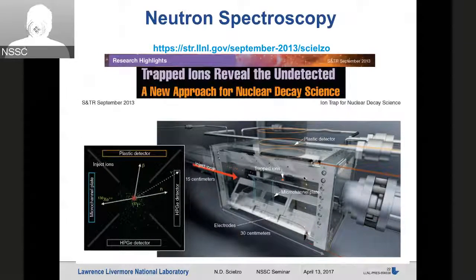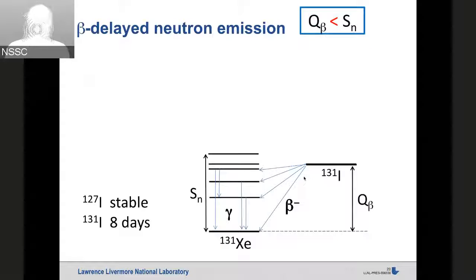So the other thing we do with this device is beta-decay neutron spectroscopy. Some of this work was featured a few years ago in Science and Technology Review at Lawrence Livermore National Lab. Got some nice, fancy images of the device, and I put the link up there for that article. What we're studying here is beta-decay neutron emission.